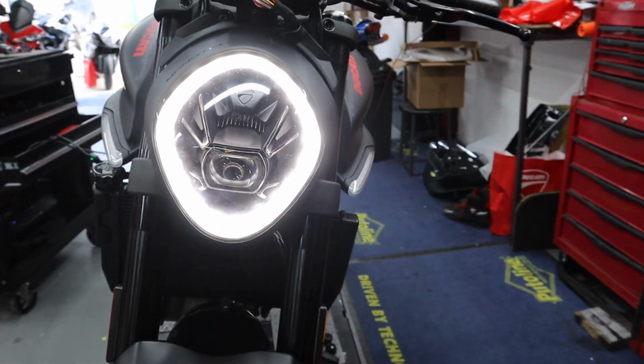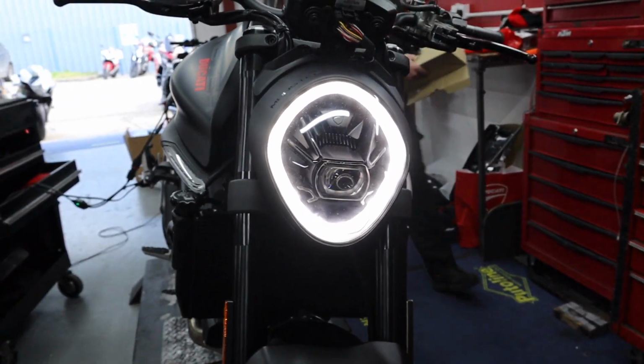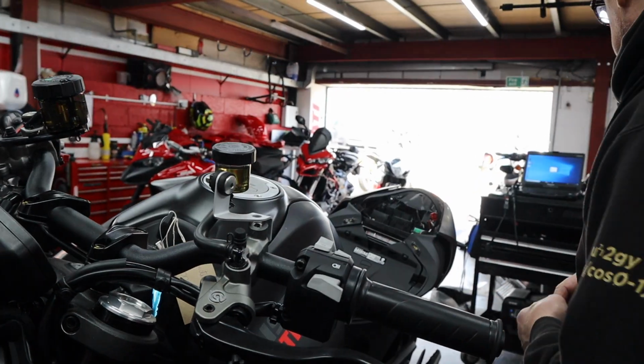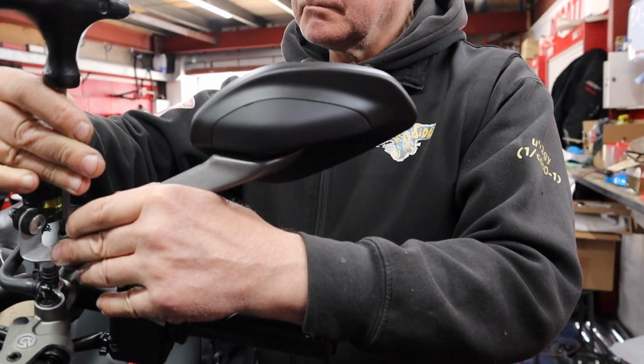Look at that light. I like that headlight. Look, come and have a look. Mirrors first. They look like I'm going to see me elbows.